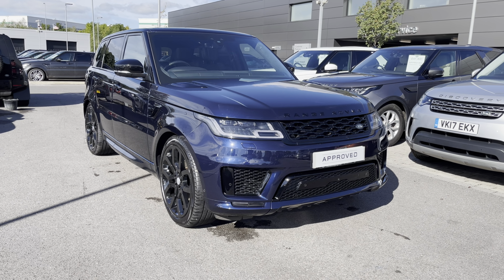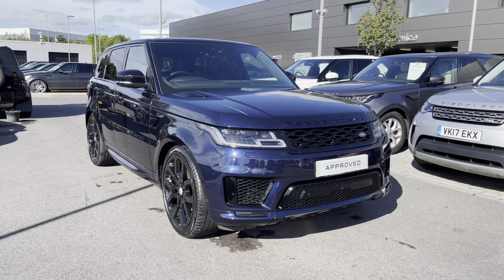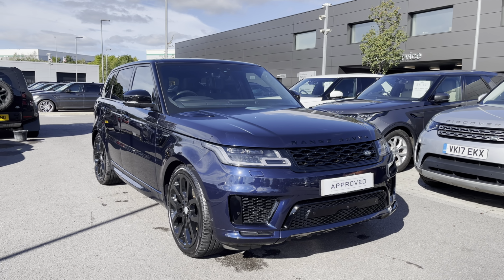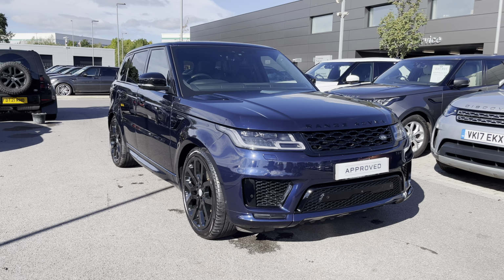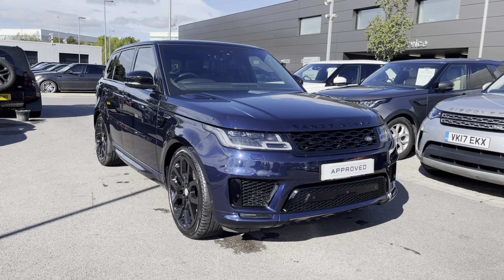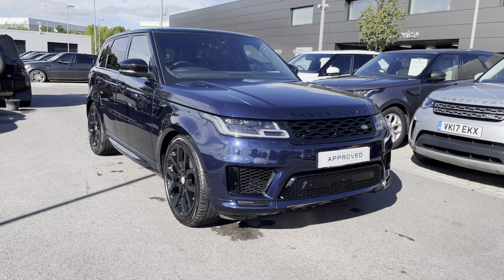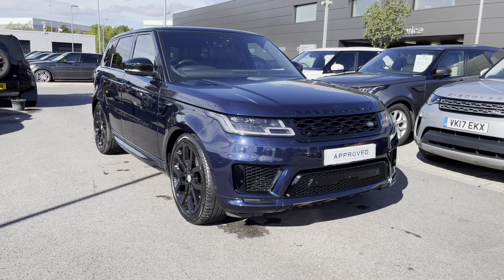Today I'm going to show you around this lovely Range Rover Sport Autobiography Dynamic 3-litre diesel in Portofino blue. This car has previously had one owner and is next due for a service in February 2022. As it's part of our approved used, you get a minimum 12 months warranty and minimum 12 months 24/7 roadside assistance. If you're interested in this vehicle, please call 01785 899 446.